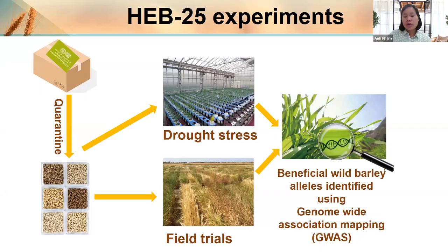So this is the general scheme of the previous project. The seeds were sent to us. They went through quarantine, being screened in quarantine and then released to us. Then we conducted the drought stress experiment at the Plant Accelerator here at Waite campus. We also evaluated the whole population in field conditions in 2015 and 16 at Charlick. And then we combined the phenotypic data that we got with the genotypic markers and used genome-wide association mapping to identify wild barley alleles that have a positive effect, like increasing traits such as 1,000 grain weight or grain number per ear.